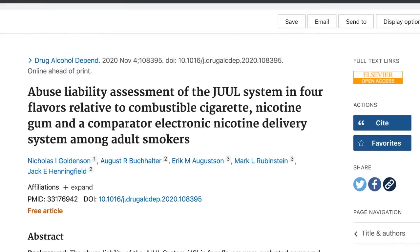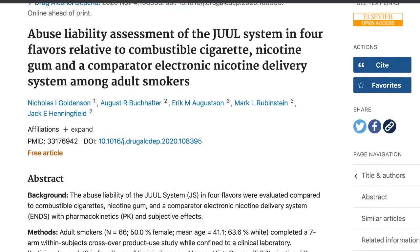Exactly like Fould said, abuse liability assessment of the JUUL system in 4 flavors relative to combustible cigarette, nicotine gum, and a competitor electronic nicotine delivery system among adult smokers. How's that? That's a mouthful. I don't know why they have to keep creating these new little acronyms, because in this entire paper, JS is JUUL system. They had to shorten a 4-letter word into a 2-letter word. JUUL became JS, JUUL system.